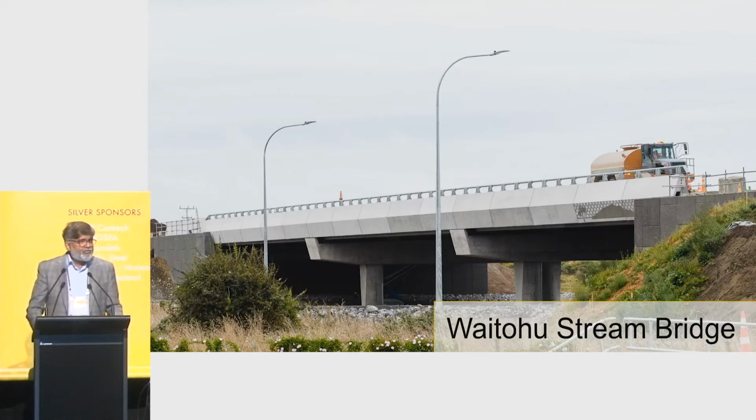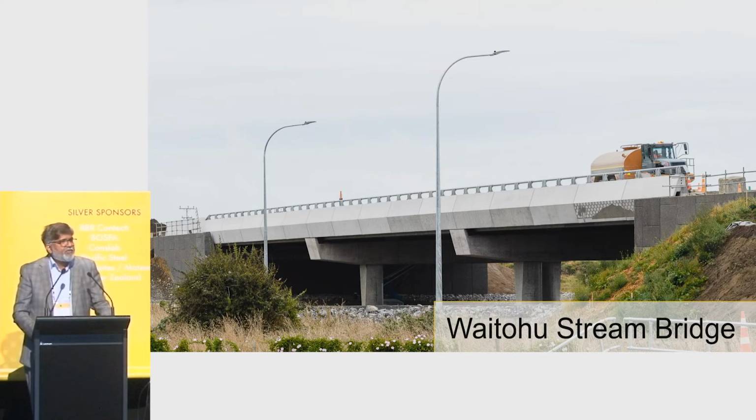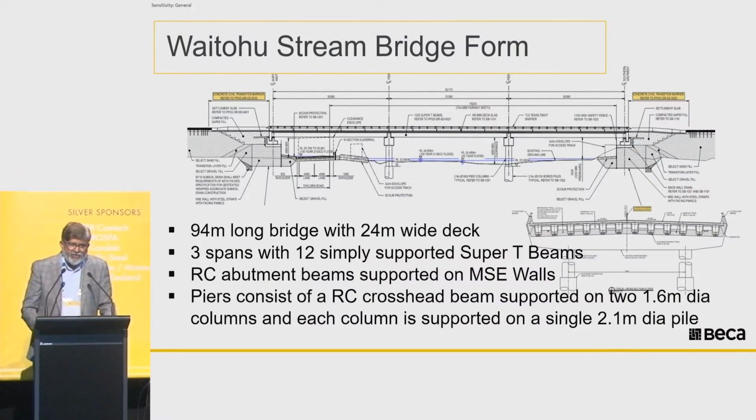So, three bridges. I'm going to talk about the three bridges where we used some innovative seismic design concepts or approaches. Waitohu Stream Bridge is a three-span bridge, 94 meters long, with a 24-meter wide deck. Each span consists of 12 simply supported Super T beams.